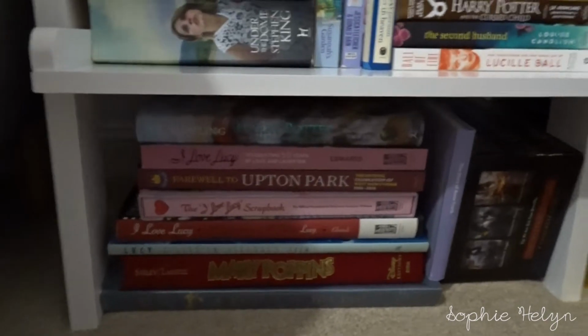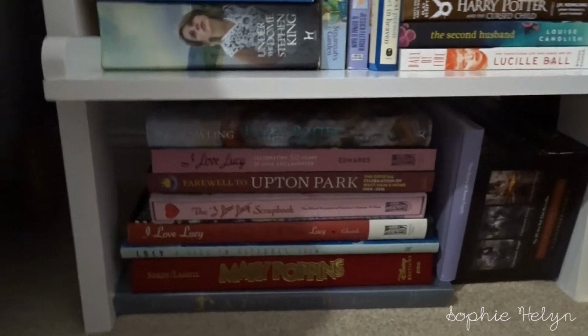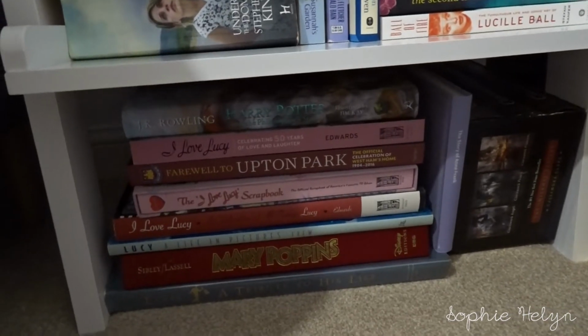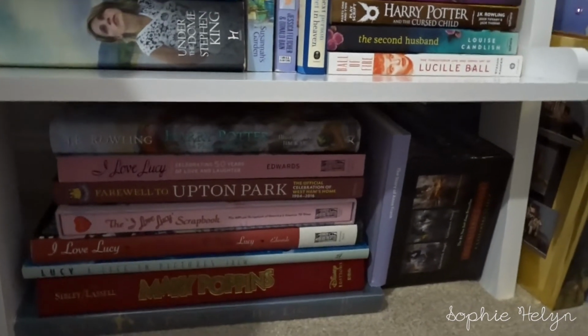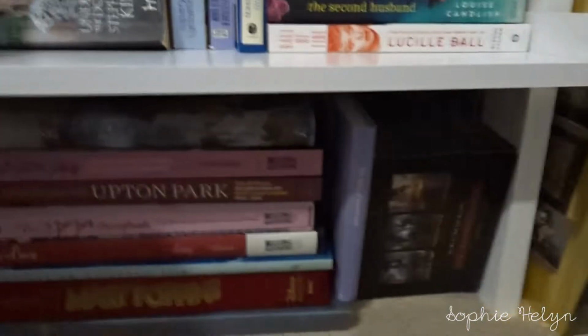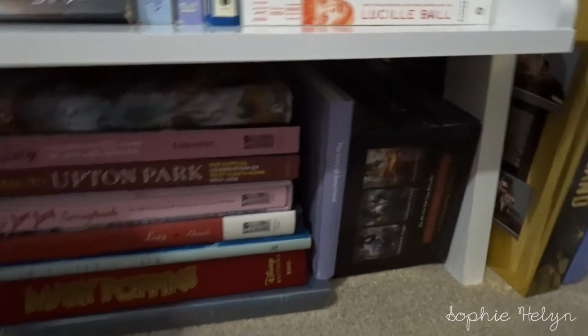So I thought I'd show you the progress I've made. What I've decided to do is basically swap those 2 shelves. So at the bottom we have the coffee table books, we have my Clockwork Angel series by Cassandra Clare, because I think I might want to try and reread that. If not, I will be getting rid of that because that is quite a large box set to have.